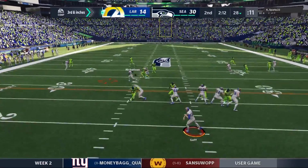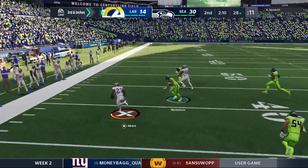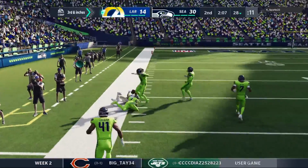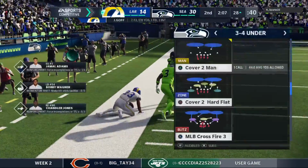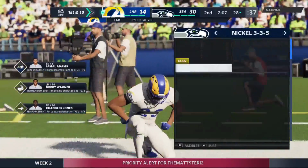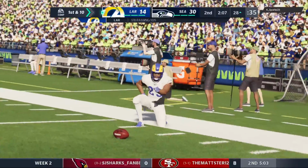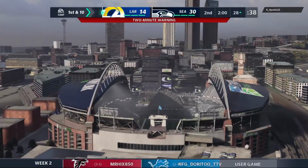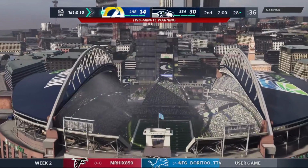Goff on third down. He'll get this to Akers out of the backfield. And he is finally out of bounds, but not before taking it down inside the 30. A big play there on the catch and run. 44 yards. So from Seahawk territory now, it's first and 10 as they've got it to the 28-yard line.